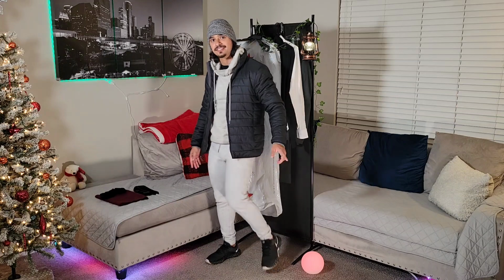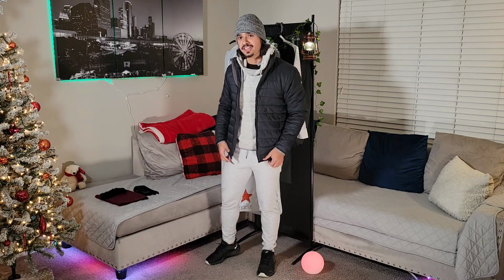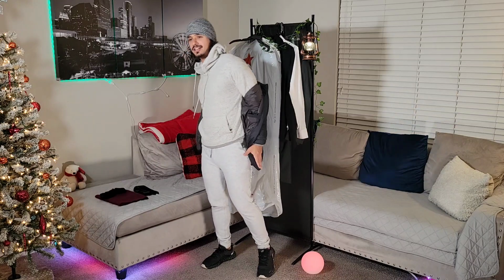For this outfit, all I did was piece together a jogger outfit. I got the hoodie, I got the jogger pants, I got the sneakers. The sneakers complement the colors of everything else. I threw on a puffer jacket because the puffer jacket is somewhat sportier than other things. And of course, if it's going to be extremely cold outside, you might want to throw this on top of the hoodie, as you can see right here.